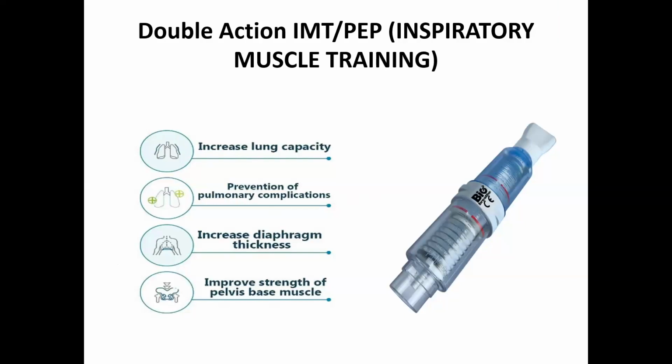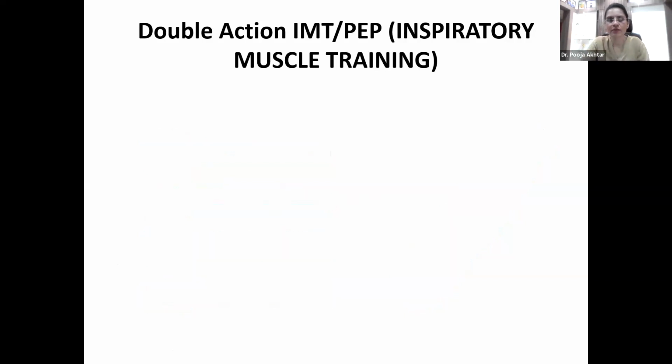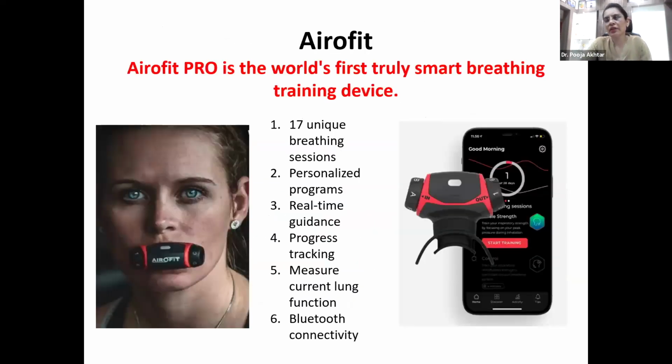Yes, ma'am. So dual action is you are actually training the inspiratory muscles as well as the expiratory muscles in the form of PEP. That means you are helping to clear the secretion. So it has got two ends and both the ends can be used as I have shown earlier. It has got three modes. If available, you can have a look.